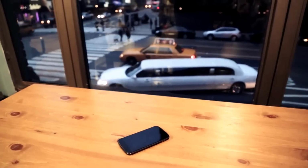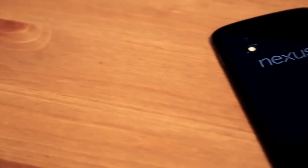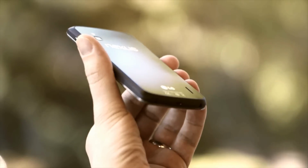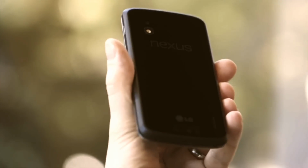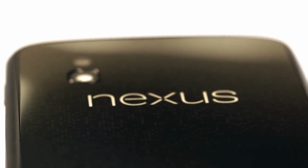It's a nice looking phone. The design is not a big departure from the last Nexus device, but it definitely seems like a more expensive product. There's some nice attention to detail here as well. For instance, on the back of the phone, there's an almost holographic stipple pattern that you can't see in most light, but once in a while it gets picked up, and it's kind of cool looking.